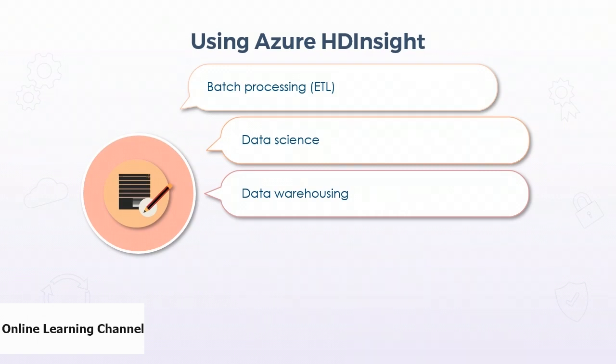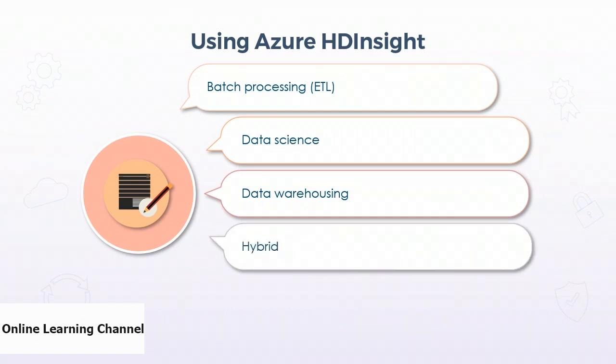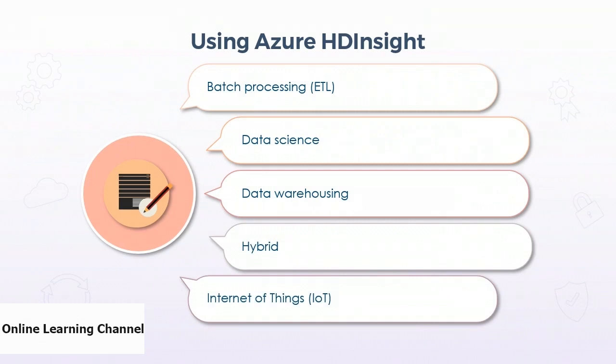We can use it to extend our existing on-premises big data infrastructure to Azure to leverage the advanced analytics capabilities of the cloud, so we're creating a hybrid environment. And we can also use it for the Internet of Things. So we can process streaming data that's received in real time from thousands of different devices that are used in the IoT world today.